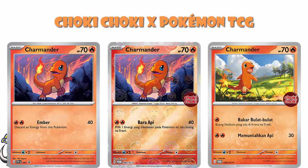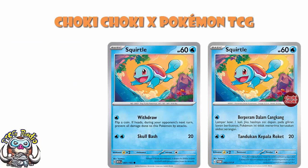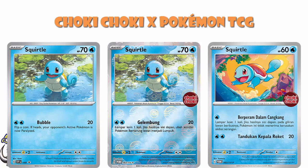And then the same thing with Squirtle. They've got the regular Squirtle, which is just coming through with promo numbering and the Choki Choki stamp. But then they've got the one that was in our poster collection, the promo, which for us was an actual promo, which is coming through with the Pokeball foiling on. I adore this. I think this is spectacular and brilliant and wonderful, and I love that they're doing this. This makes me super duper happy.